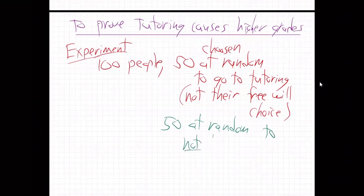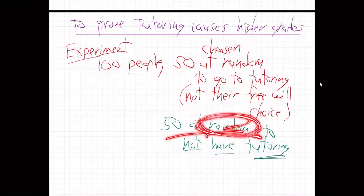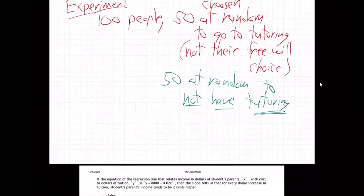to not have tutoring, right? Some of them might have wanted to go to tutoring, but you're not going to allow them, which sounds kind of weird. You are not allowed to go to tutoring. But that's how you get to the truth. If you took 100 people, assigned 50 at random to go to tutoring, not their choice, flipping a coin or whatever, and the 50 other ones you chose at random to not go to tutoring, then there's no difference between the groups. You see why this helps you get to the truth?